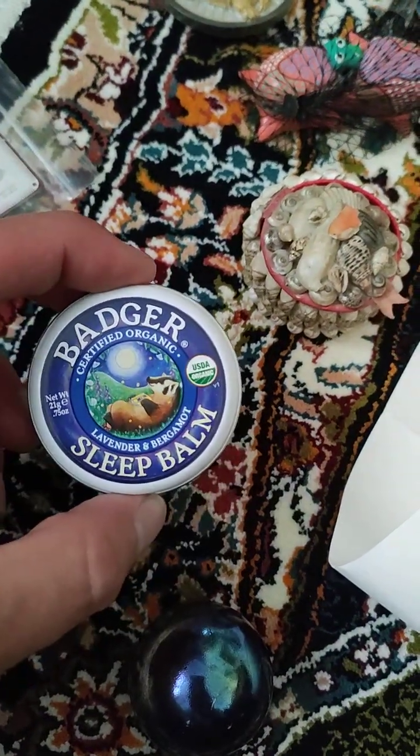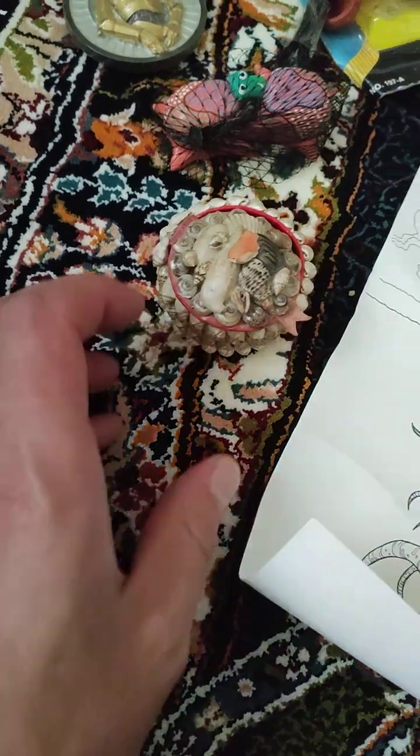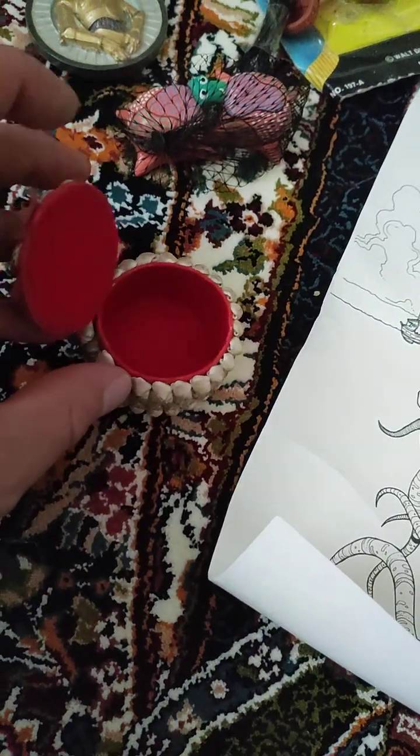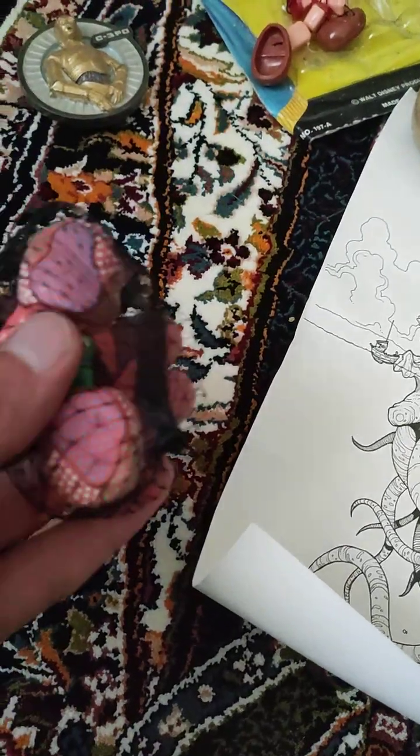This Badger sleep balm, which smells actually amazing, and this giant ball thing, marble, and a candle, which I'll show you in a moment. Got this nice little tub. This was 20p, covered in seashells. We all know where it's going to go. We're not going to say.